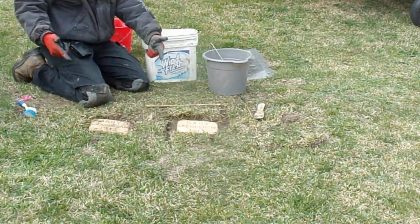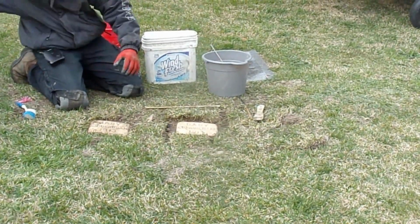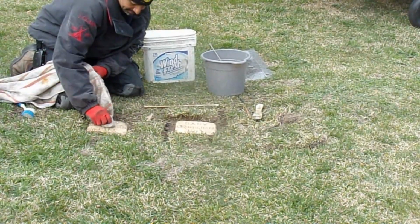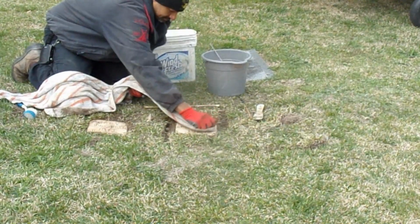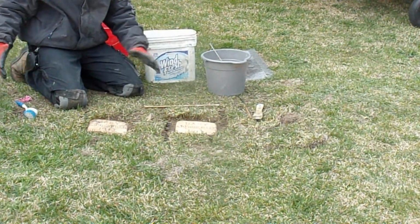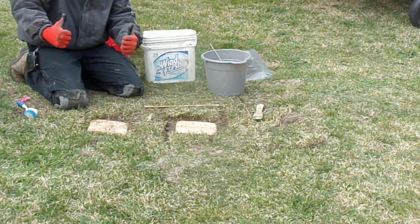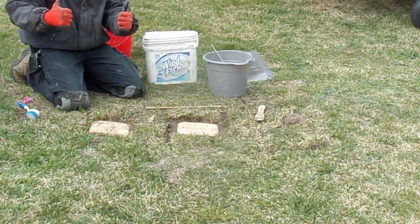Alright folks, so we got our stones cleaned up. We're going to dry them up here in a second. Just give me a second, I'm going to dry it up. Alright folks, so Mr. Harmon and I have got these stones cleaned up, and we'll close it out here in the next cut with the overall view of what we did.